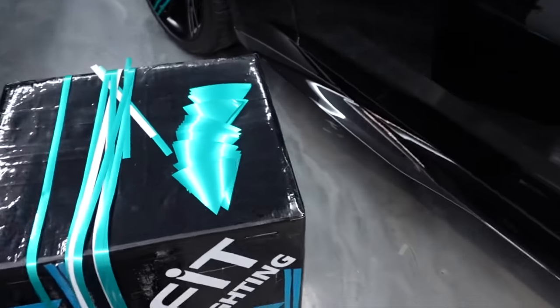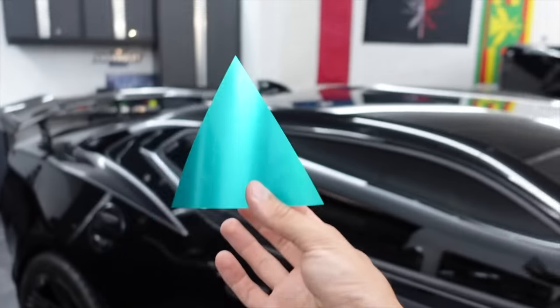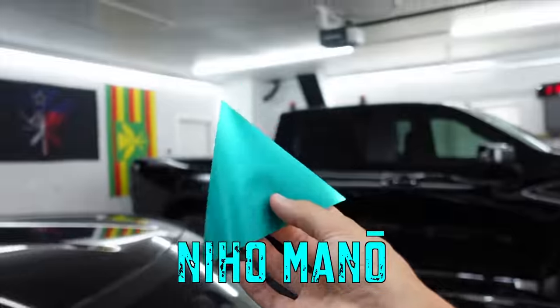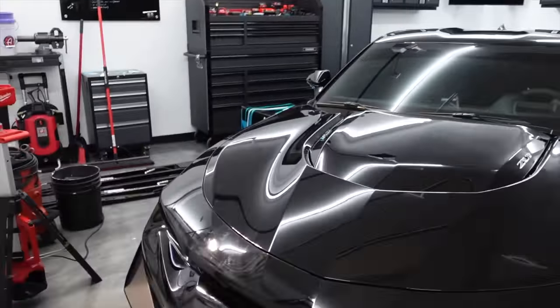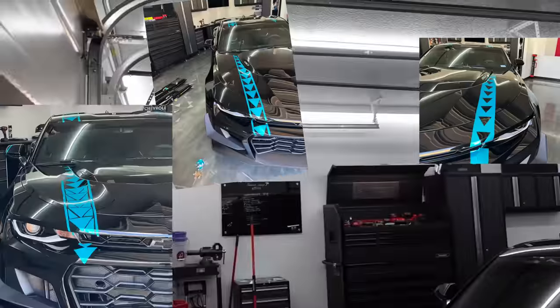Now in the Hawaiian culture, typically a solid triangle will represent a shark tooth, or niho mano. Mano being shark, niho being tooth. We'll get into detail in a little bit exactly the meaning behind this, but this is what we're doing. So over the last few days, I've laid out 15 to 20 different designs, as you can see here.